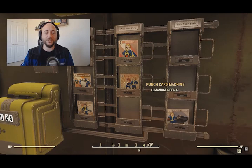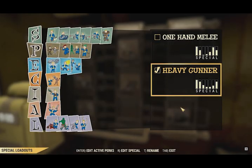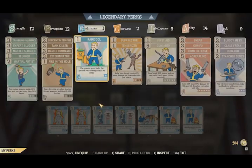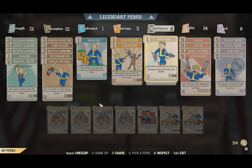If I find one at the train station, it works the exact same way as the one in my camp? Absolutely. And I forgot to mention, you'll also be able to use punch card machines in other players' camps as well. Oh, very cool. Okay, great. So I can just stop by somebody's camp, hop on their vending machines, and then decide to change up my special loadout. So with special loadouts, are there any differences in how perks work?